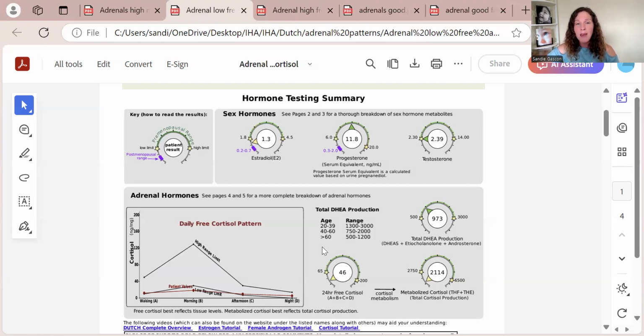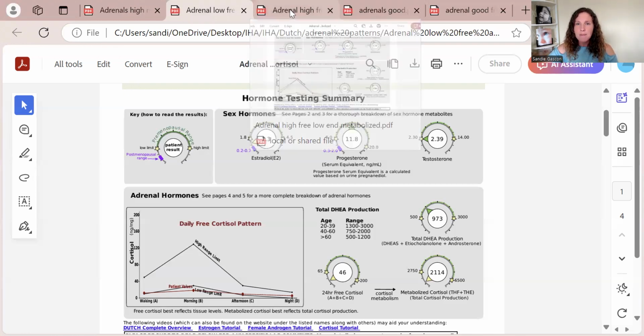Let's try to bring back regular function before taking something like adrenal cortex, which is going to turn off the adrenal glands, just like taking a thyroid glandular. So we don't jump right to taking a thyroid glandular because we want to see if we can get the thyroid to work properly. Now, there's some cases where that's not the case, and you can check out my thyroid video for how we address the thyroid with NDT and how to heal the thyroid. But here I want to just show you some more of these patterns now.